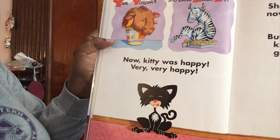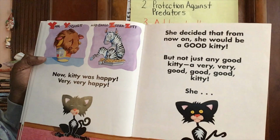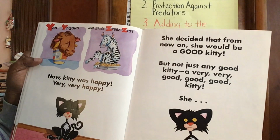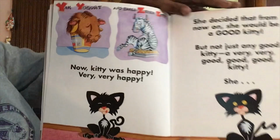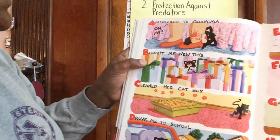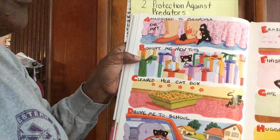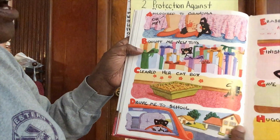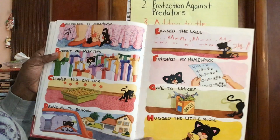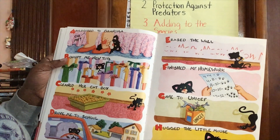Very, very happy. She decided that from now on, she would be a good kitty. But not just any good kitty. A very, very good, good, good kitty. Okay, let's see how she's gonna make up for all the naughty stuff she did. A, apologized to Grandma. B, brought me new toys. C, cleaned her cat box. D, drove me to school. E, erased the wall. F, finished my homework. G, gave to UNICEF.